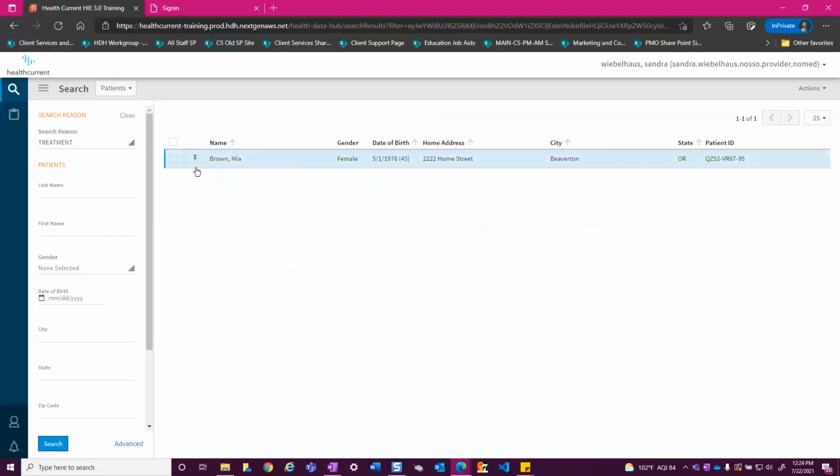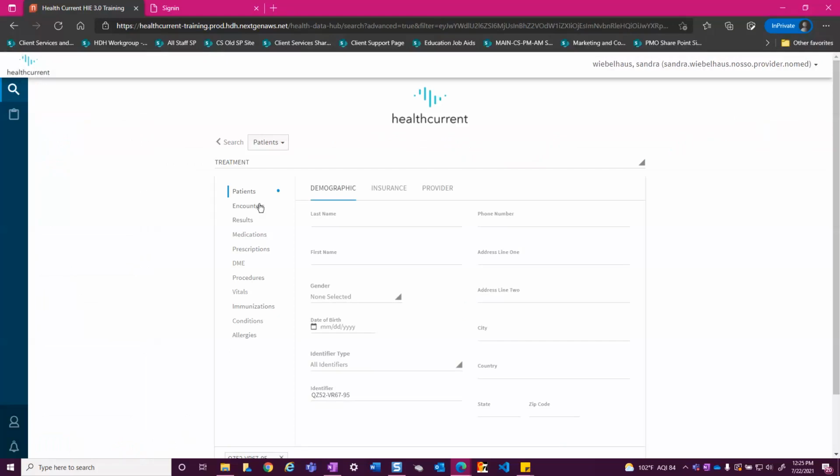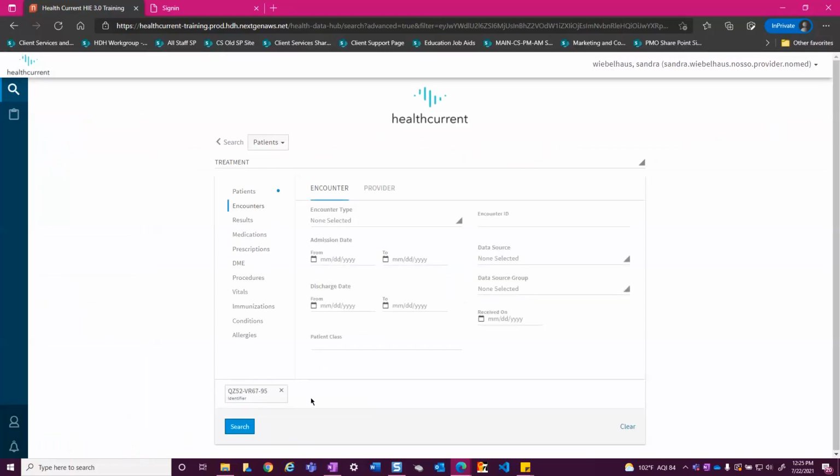You can also do what's called an advanced search, which is something that we had in our MR, but this is a little more robust. If I go to my advanced search, I'm able to find encounters for this patient. As you notice, it's building your parameters down here based on this patient. Maybe I want to find any ambulatory or other kind of encounter, or maybe I'm looking for just a specific date that they were admitted.